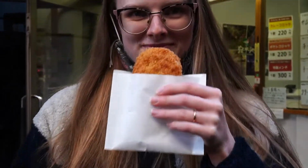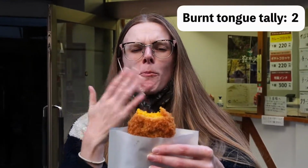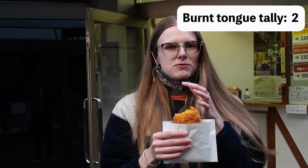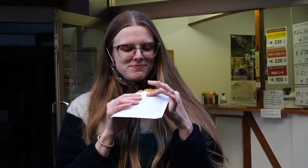Oh, it smells so good. Can you smell it? Wow. Wow, it's really hot. Quite sweet from the kabocha, and then the outside is quite light and flaky. It's kind of like that panko kind of texture. I feel like there's something else to it, maybe like dashi or something. Home cooked kind of food.